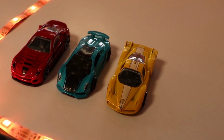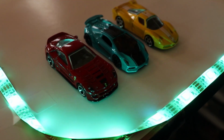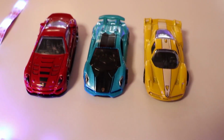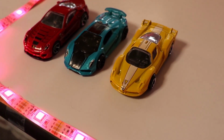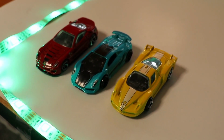And here you have it. Here are your three finalists for this tournament. We have the Ferrari 599XX. We have the Lamborghini Sesto Elemento and the Ferrari FXX. Two Ferraris, one Lambo. First of three races, who will it be?